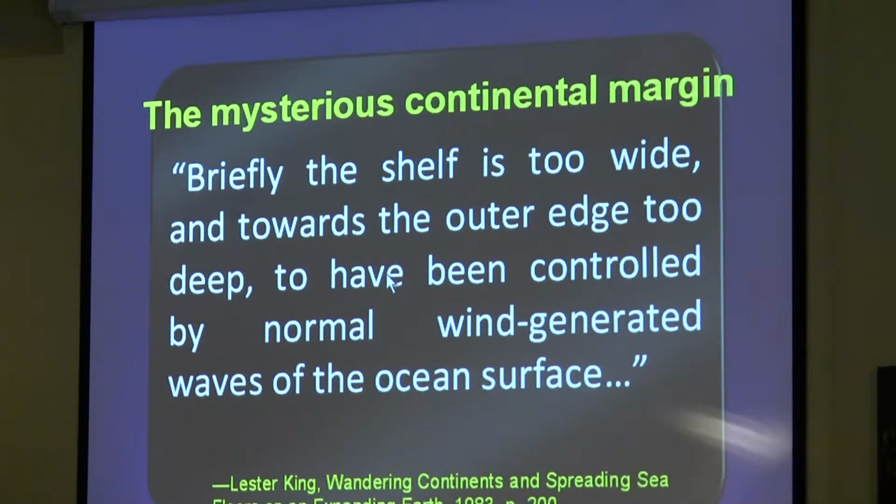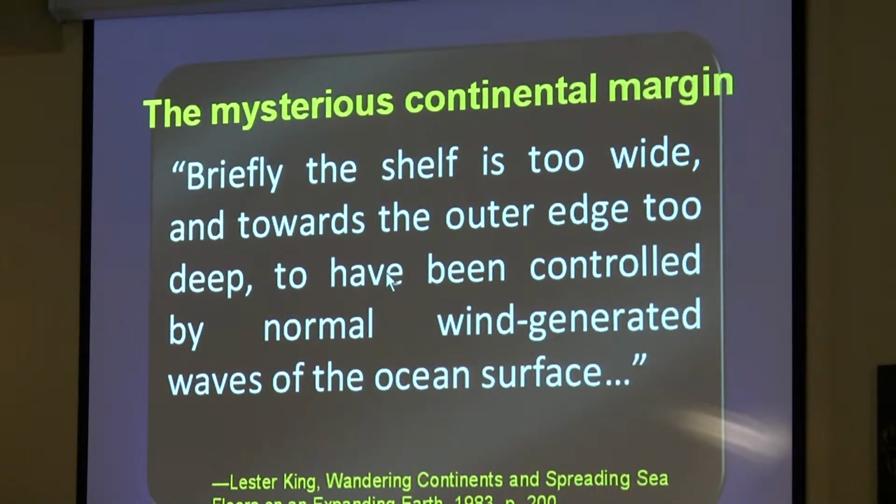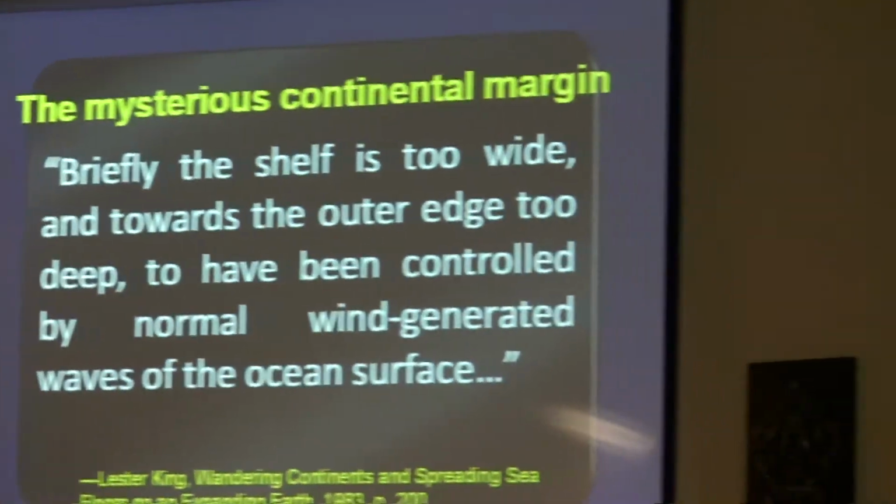Now, Lester King says that the continental margin is mysterious because the shelf is too wide. It goes out there too far, and towards the outer edge, it just drops off too much. It has a profile of rapid deposition of material coming off as a sheet from the continent and being deposited where the currents slow down in deeper water, which is where they will slow down because they hit deeper water. And so they drop their load. It fits in very well with the flood.